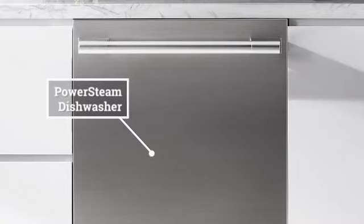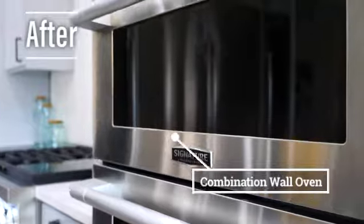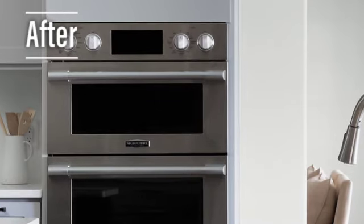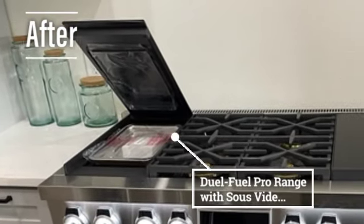I love the dishwasher from LG, it is amazing. It's super quiet. The wine fridges are awesome. As you know, I'm Italian and I have a lot of wine in the house. I love the speed cook function of the smaller top oven, and it works really great if you're just cooking for one or two people. And then you have the option of the bigger oven. So I love that functionality. The sous vide option on the range, I mean, it's amazing. I love cooking with sous vide.